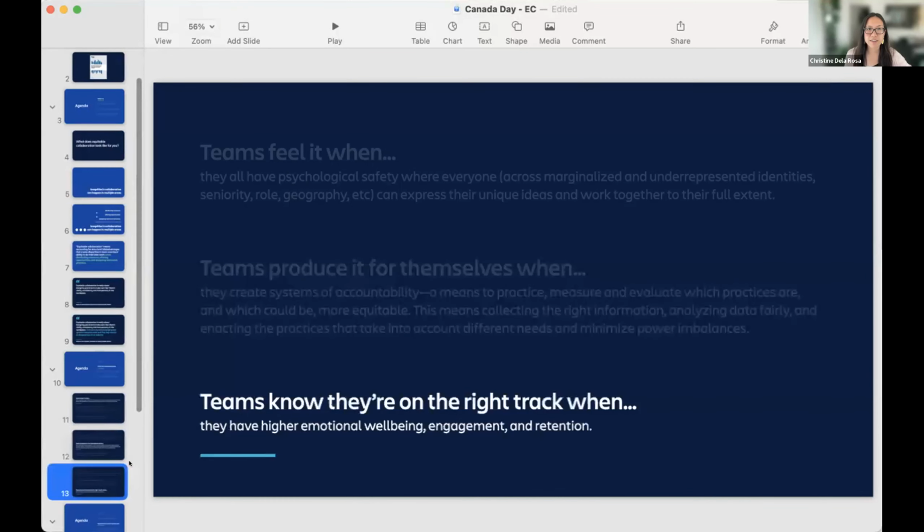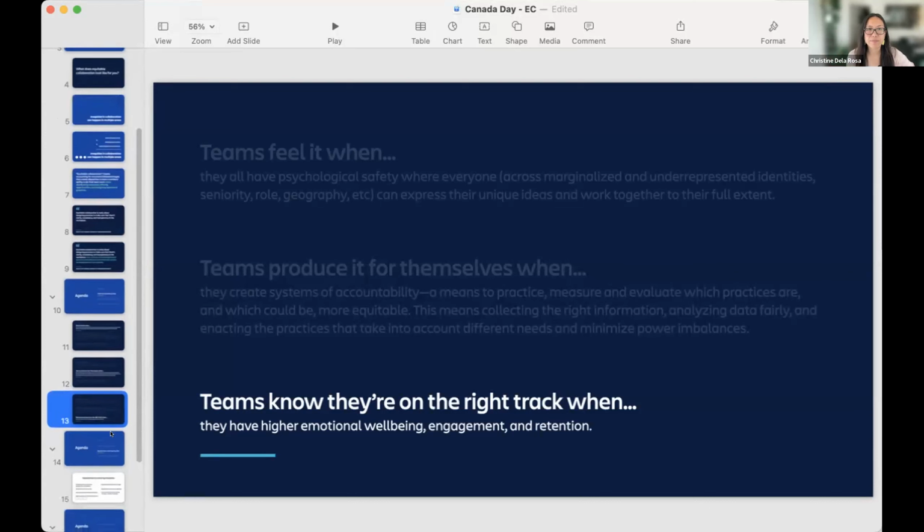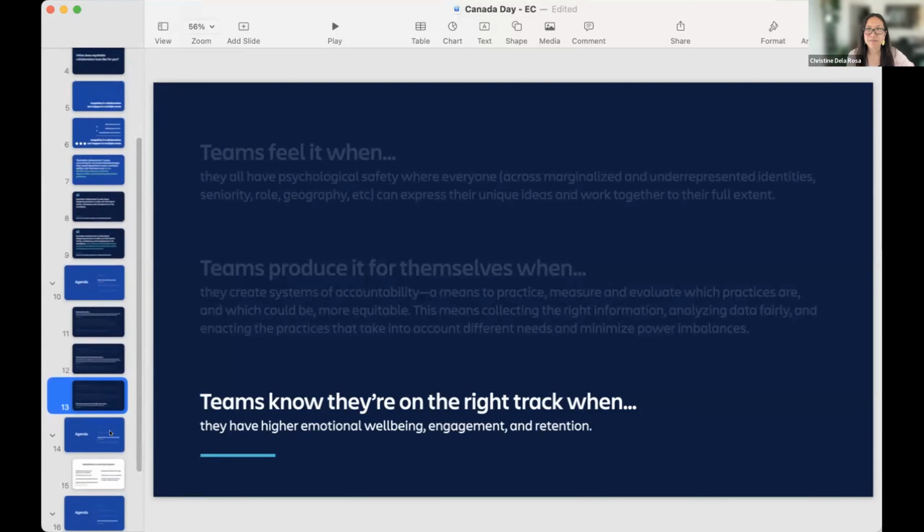And then finally, teams know they're on the right track when you have A, emotional well-being, B, engagement, and C, retention. Those things automatically go up. Assuming everything is equal across the board from a before and after, those things will automatically go up when you have more equitable collaboration.